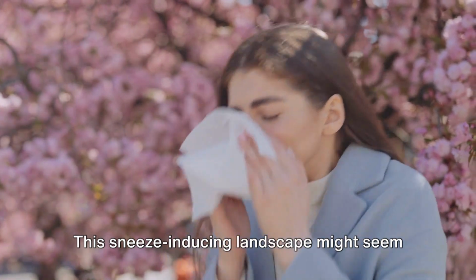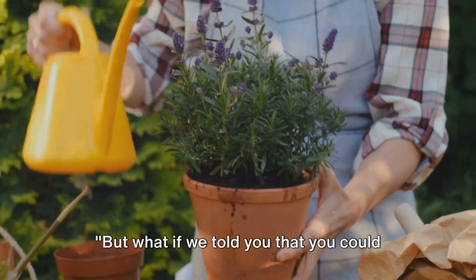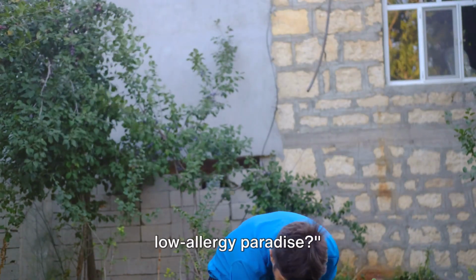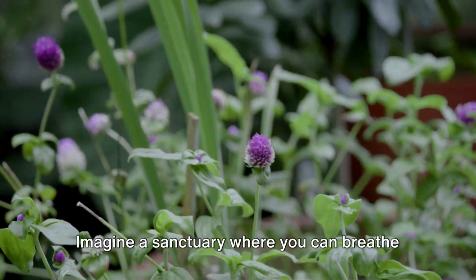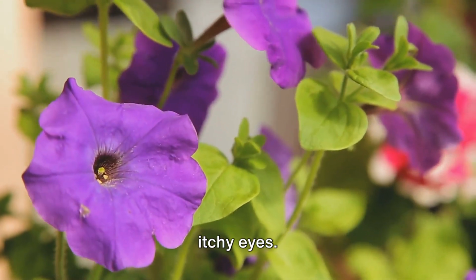This sneeze-inducing landscape might seem like a necessary evil for green thumbs with allergy woes. But what if we told you that you could transform this allergen nightmare into a low-allergy paradise? Yes, you heard it right. A garden that's not only beautiful but also kind to your allergies. Imagine a sanctuary where you can breathe freely without the worry of sneezes or itchy eyes.